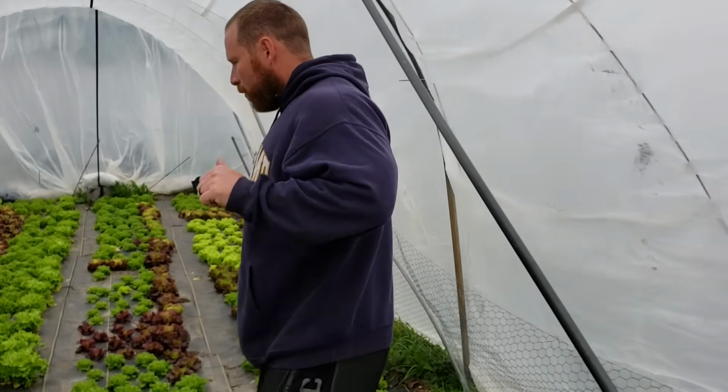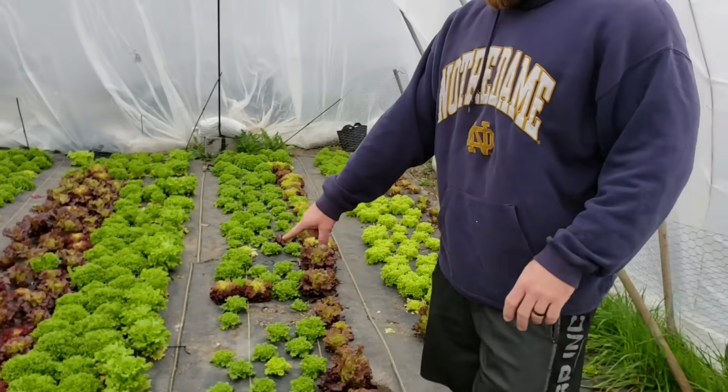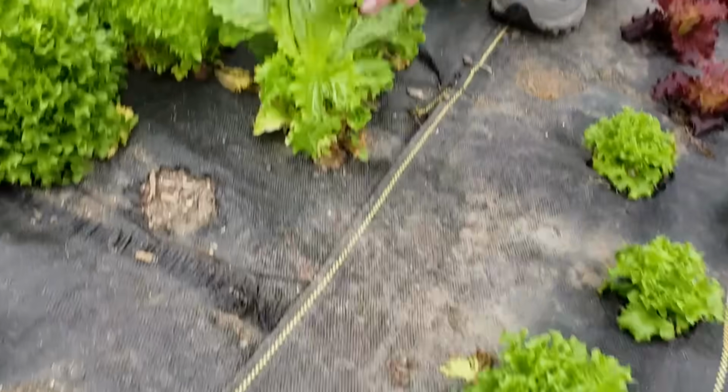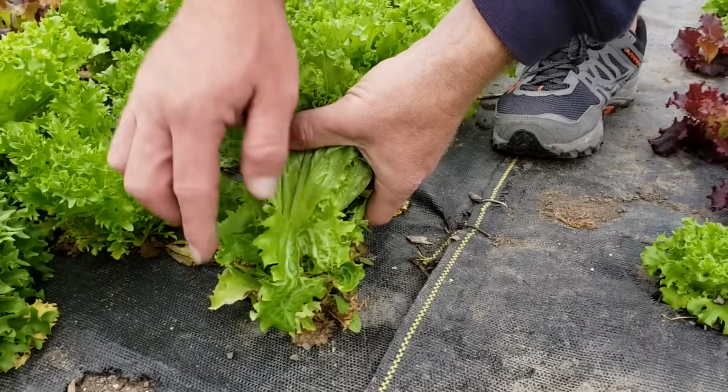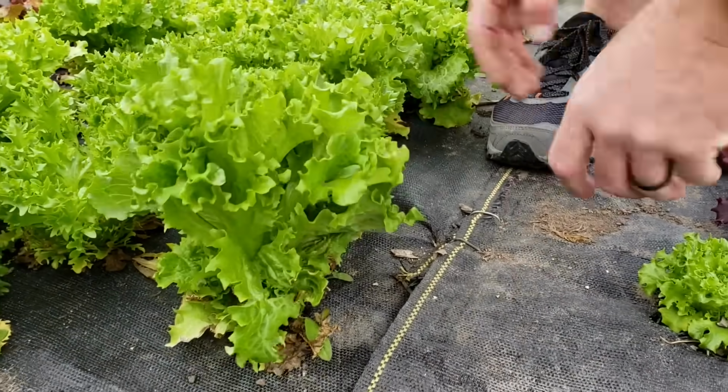So here, let me show you the Muir second cutting. You can tell it's second cutting because it's a lot taller. See how much taller that is? If you look under, that was the first cutting. So it kind of grows out of the center. Yep, it grows out of the center. So this one's about ready.